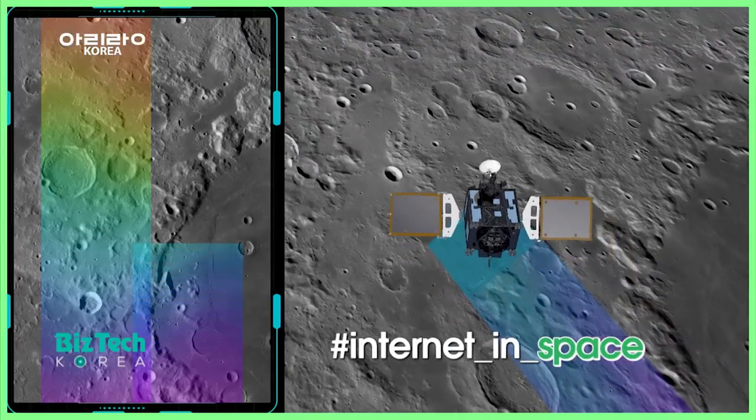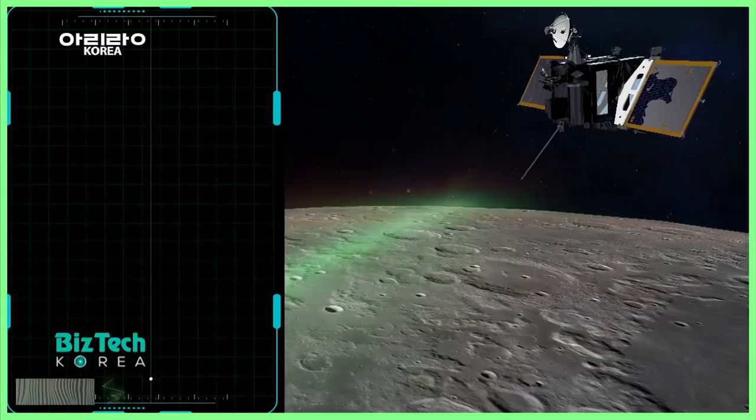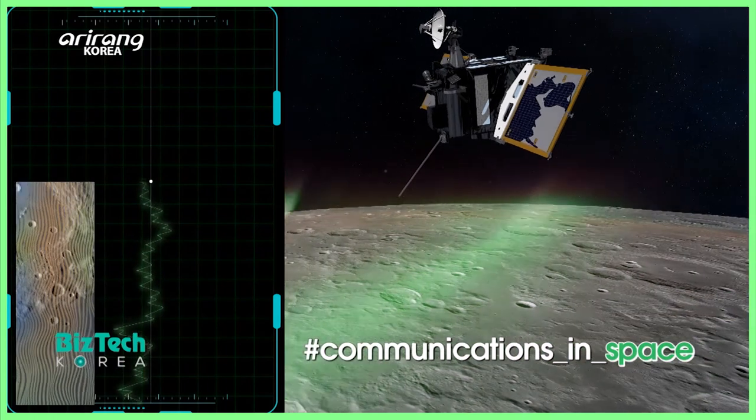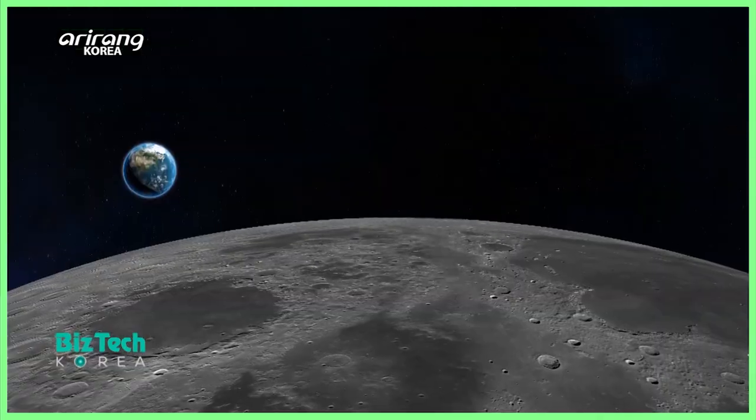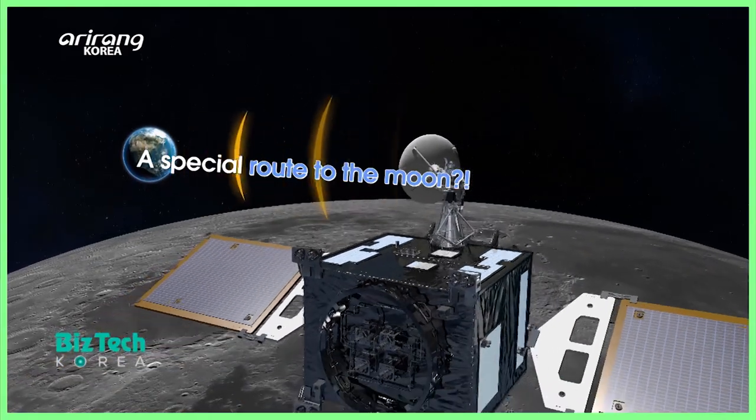All the images that are filmed in the moon are sent immediately to the Earth through the space internet. It is interesting that we can't have an internet connection available on the moon. Also, advanced technologies have been introduced to the orbiters.